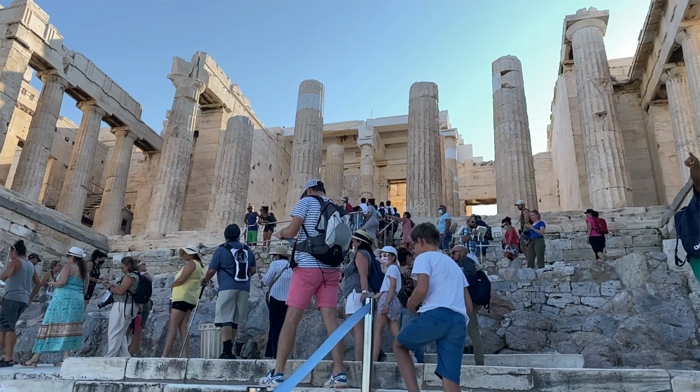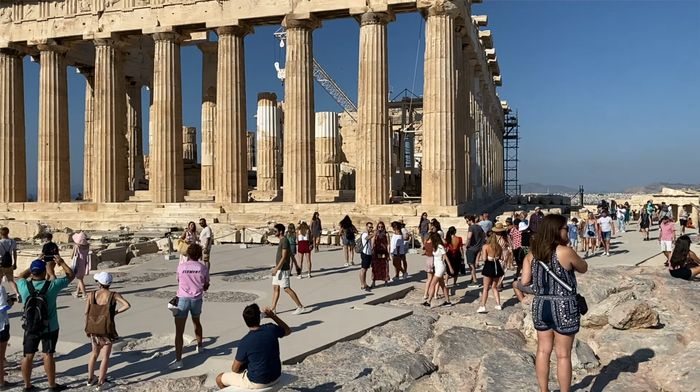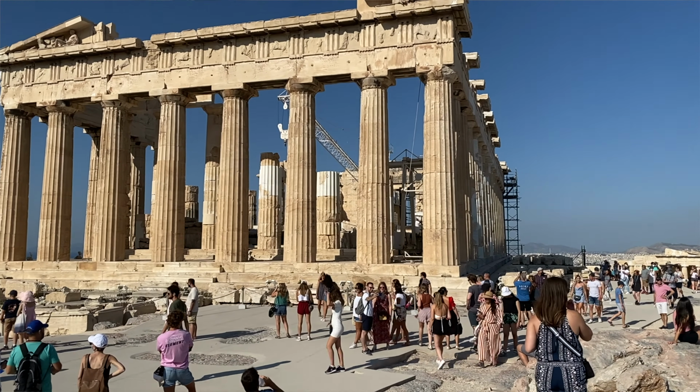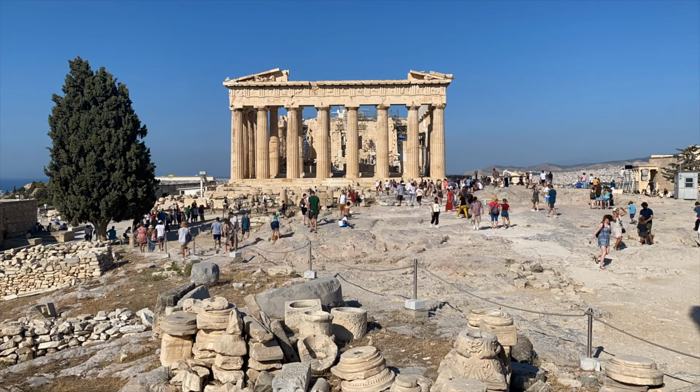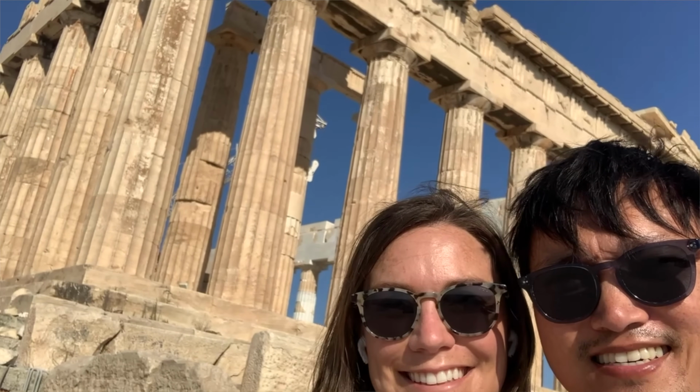Yes, it is touristy. Lots of tourists go there, but they go there for a good reason. It's really, really impressive. We would recommend going early because it gets crowded, and if you're going during peak season, it does get really, really hot. So earlier the better, as always. SPF, bring some water.